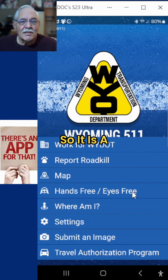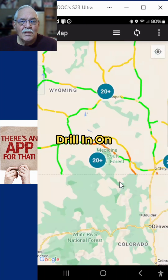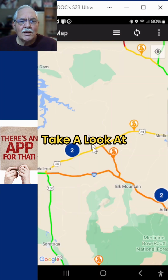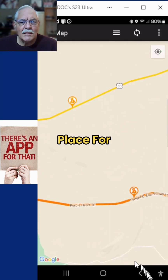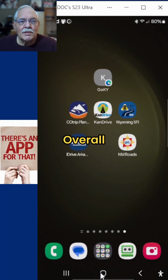So it is a pretty good app, and its map is pretty decent. It gives you a sense of what the roads are like in different areas. If you want to drill in on, for instance, we were going to go through the Rollins area, so we could drill in on cameras in that area and take a look at what alerts might be in place for that area. So a pretty good app overall.